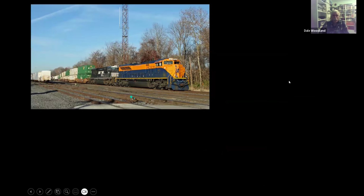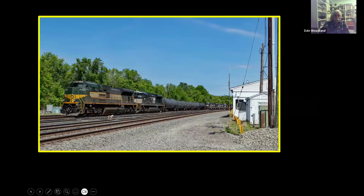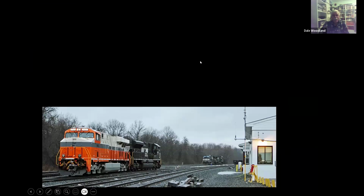Jersey Central, nice looking unit eastbound. Again, a stack train. And westbound. Another favorite paint scheme. There's the Erie, westbound. Lackawanna. Erie, Lackawanna. Delaware, Lackawanna, I'm sorry. There's the interstate. They call that the creamsicle. Crappy weather, but it still looks good.